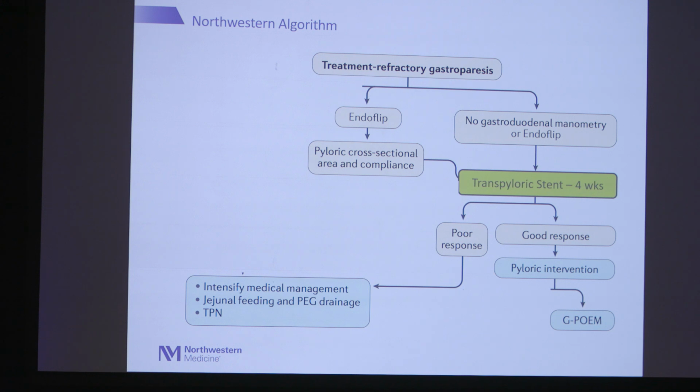We do EndoFlip. The data on EndoFlip is a little all over the place currently. There's a lot of work that's needed to standardize this. But we put this transpyloric stent in for 4 weeks, and the patients, pretty much right away, are able to tell you if they have some sort of response. If they have a good response, then we'll go ahead and do a pyloric myotomy. If they don't have a good response, then we'll remove the stent, and then we'll just try and maximize their medical therapy. They may get a GJ tube or TPN.